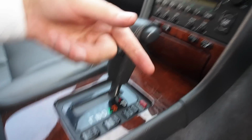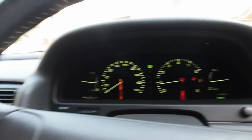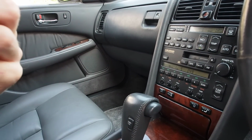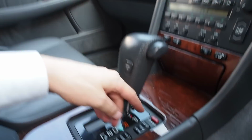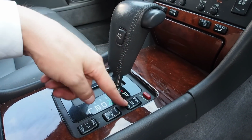So what the computer does is it finds out how fast you're going and then chooses the appropriate suspension for you. For example, when you brake, it will make your suspension harder in some areas so that you don't have as much body roll front to back. And when you accelerate, same thing. And when you go around corners, same thing. So you can pick sport or regular.